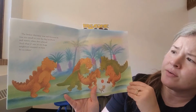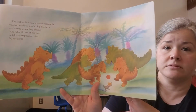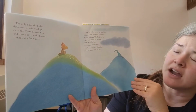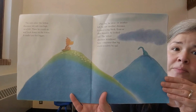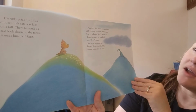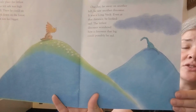And what if one of his huge neighbors stepped on him by accident? Uh-oh. The only place the littlest dinosaur felt safe was high on a hill. There he could sit and look down on the forest. It made him feel bigger. One day, far away on another hill, he saw another dinosaur.